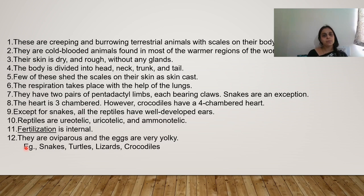Respiration takes place with the help of lungs. They have two pairs of pentadactyl limbs, each bearing claws. Snake is an exception. The heart is three-chambered; however, crocodiles have a four-chambered heart. Except for snakes, all reptiles have well developed ears. They are ureotelic, uricotelic, and aminotelic. Fertilization is internal. They are oviparous, they lay eggs, and the eggs are very yolky.